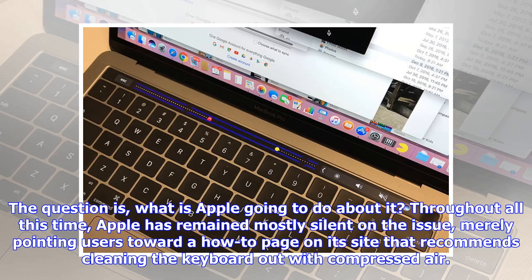The question is, what is Apple going to do about it? Throughout all this time, Apple has remained mostly silent on the issue, merely pointing users toward a how-to page on its site that recommends cleaning the keyboard out with compressed air.